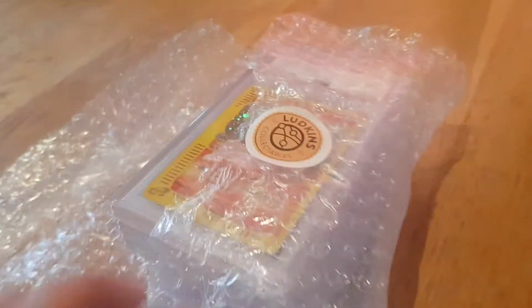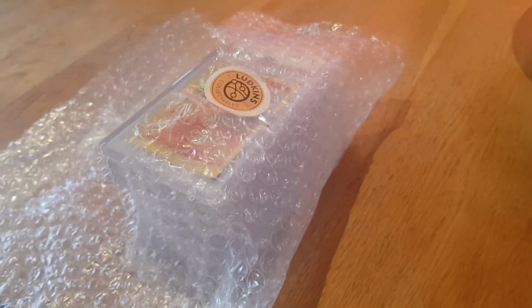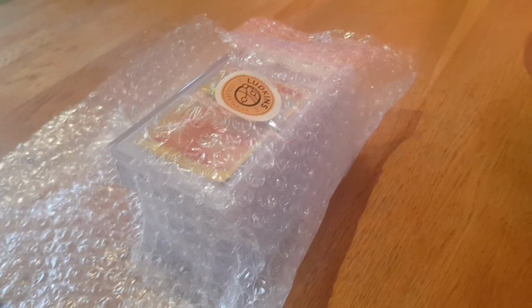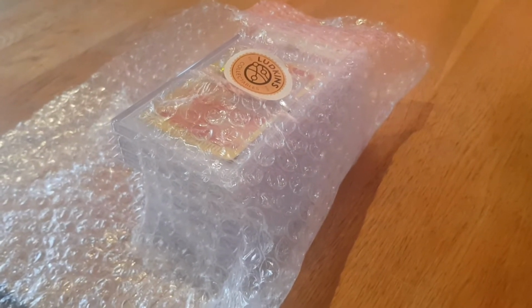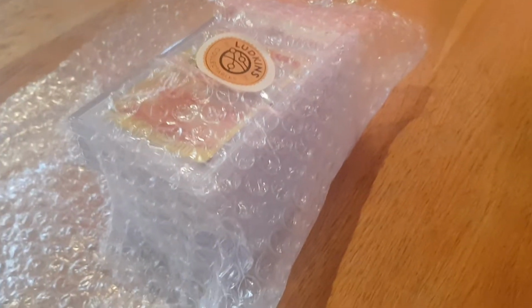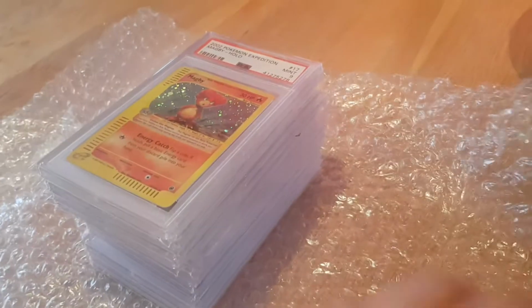As you can see, I've sent it off with Ludkin's Collectibles again. Really great European based firm for sending off Pokemon cards. They're pretty reasonable prices, and obviously they're very safe to use actually, because they're licensed by PSA and stuff like that to actually grade the cards. That's always good.